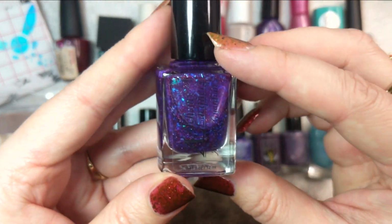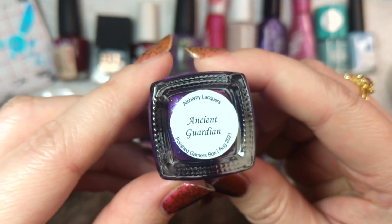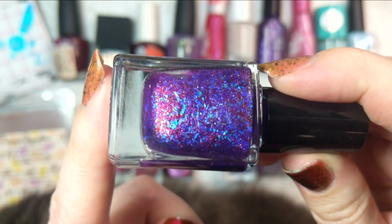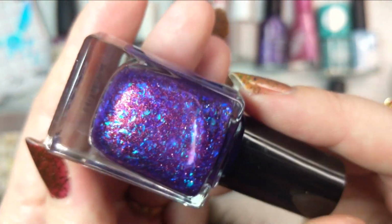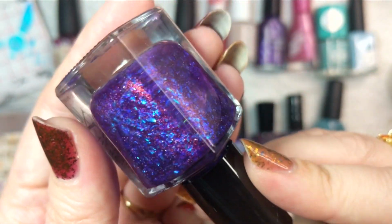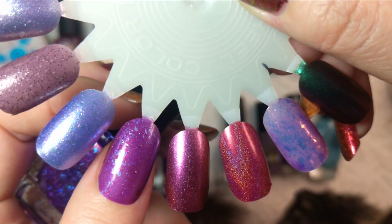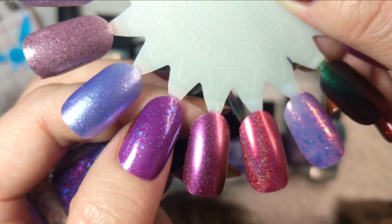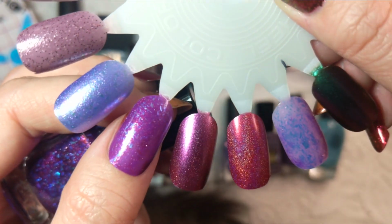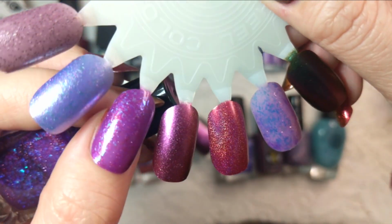Moving on to another purple polish. This one is by Alchemy Lacquers, and this one is Ancient Guardian. You know I had to pick this one up because it is a gorgeous purple, and it has flakies, and it has shimmer. So it's a really beautiful combination. Here's what this one looks like in two coats. I will say that the flakies in here are a little bit more on the subtle side, at least on this swatch here, but it is really beautiful when you can catch those flakies in the light.